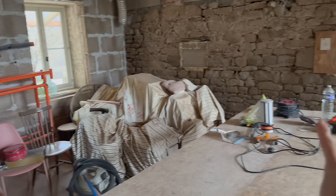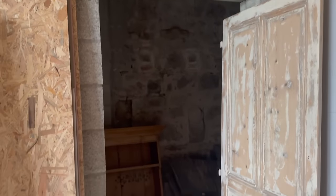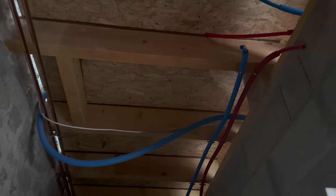Our kitchen's going to be here, and this will be our pantry, which has been storage for the past, I don't know how long this wall has been up, for the past year and a half or so. And up there is our future bathroom and bedroom, or I should say bedroom and ensuite bathroom. And Olav, let me show you what he's been up to.